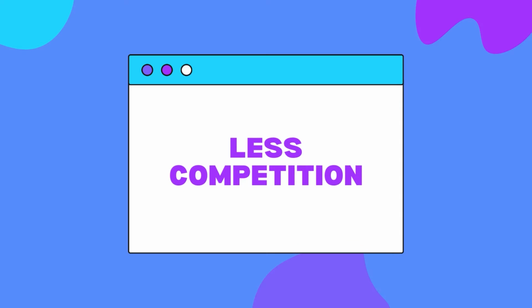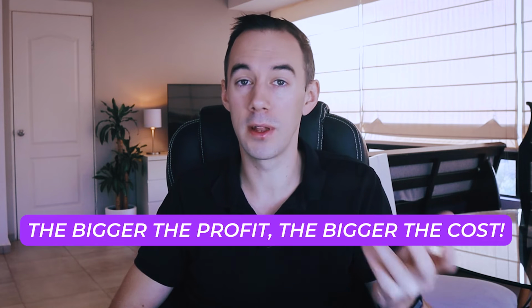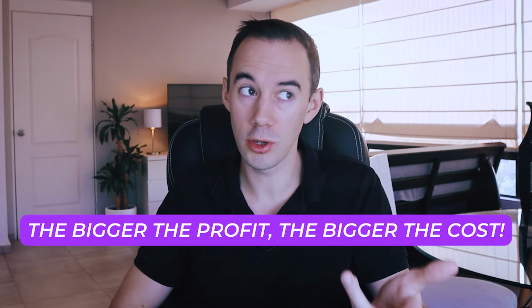In addition to that, computers and accessories have less competition. Why? Well, I believe one of the factors is that most items in this category are pretty expensive. This also leads me on to the cons of selling in the computers and accessories category. Considering it has a high selling price, which obviously means big profits, that's great. The disadvantage is the fact that it is expensive. It costs a lot more money. And so the bigger the profit, obviously the bigger the cost. And if you get it wrong, you can potentially make bigger losses if you make bad decisions.